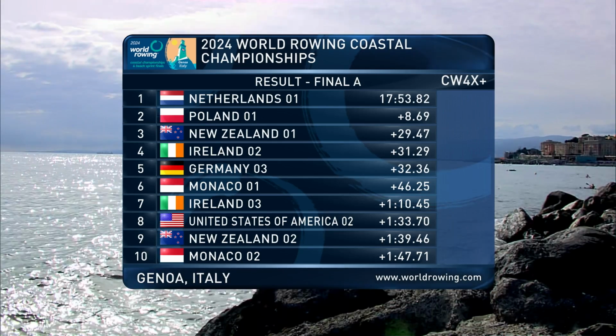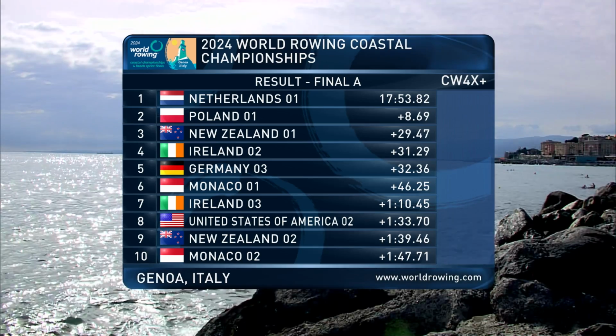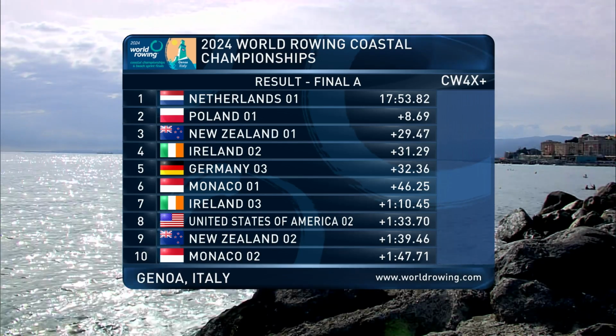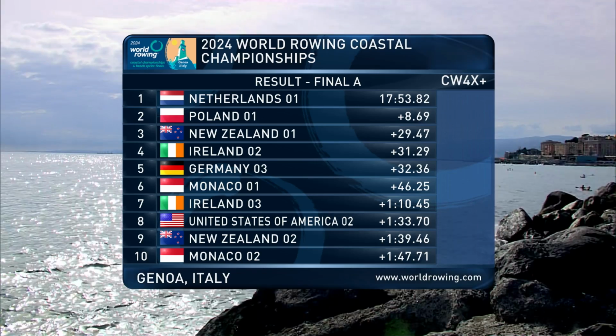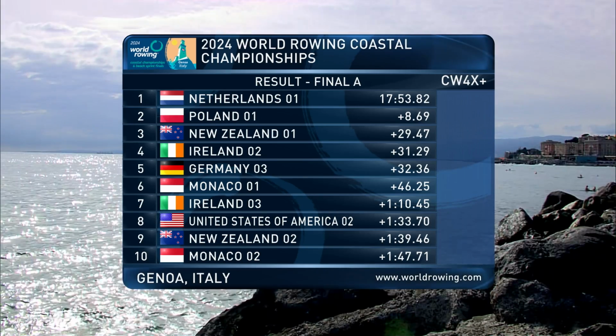New Zealand then in 3rd. Ireland 02 just so unlucky to miss out on a medal, 4th position. And Germany as well had a super finish there. There were three boats crossed at 37 strokes a minute. We saw that they were trying to get to New Zealand. Unfortunately, New Zealand just had the watts.